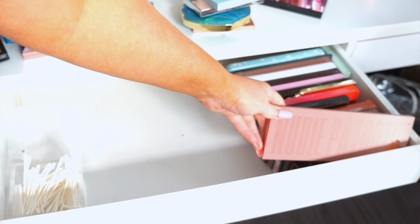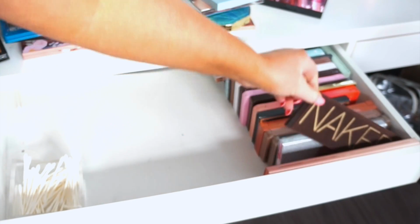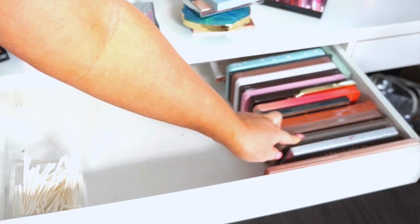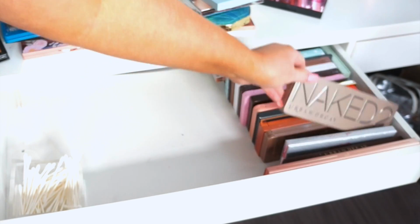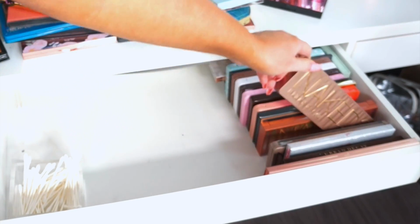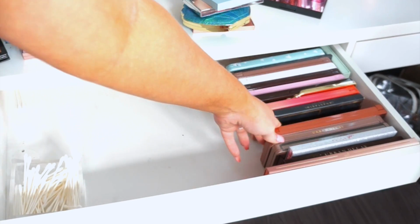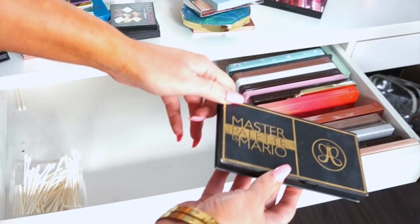This is the Laura Lee Nudie Patootie, gonna keep that. The original Urban Decay Naked, the Laura Lee Cat's Pajamas palette, going to keep it. Naked 2, Naked 3, Naked Heat, going to keep all of those. This is the Anastasia Master Palette by Mario.